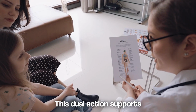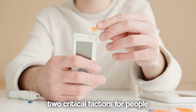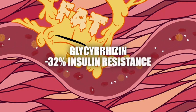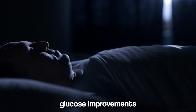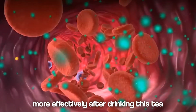This dual action supports both blood sugar control and weight management, two critical factors for people with type 2 diabetes. The main active compound in licorice, glycyrrhizin, reduces insulin resistance by up to 32% in animal studies, with human clinical trials showing promising overnight glucose improvements. Your body can use its own insulin more effectively after drinking this tea.